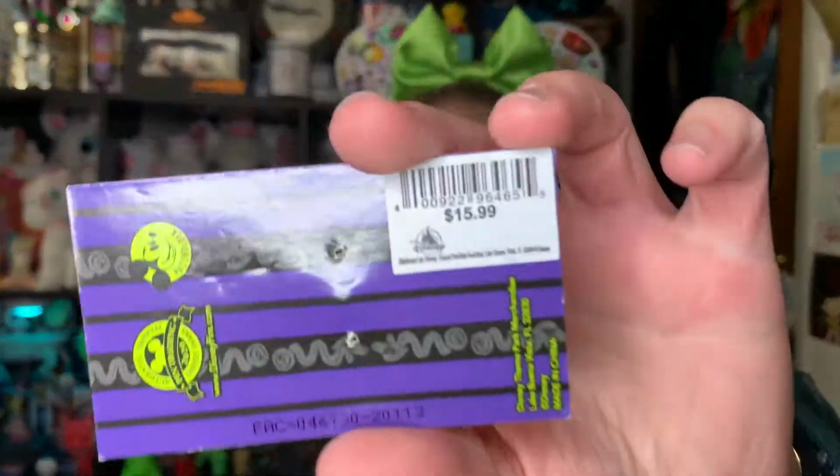So a super adorable pin there, and one that I'm super excited to add to my small but growing Haunted Mansion pin collection. And then this one is another Haunted Mansion pin, and this one is, I guess, a jumbo pin, and this is another limited release pin. Also, this first pin was $15.99. There is the back of the backer card.